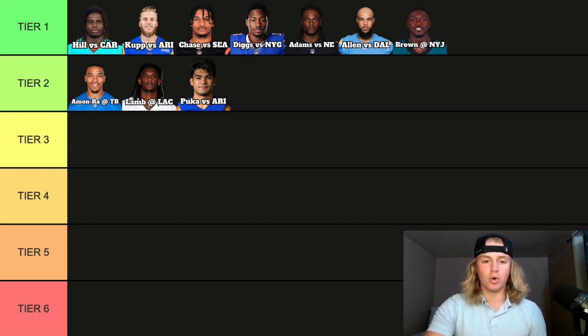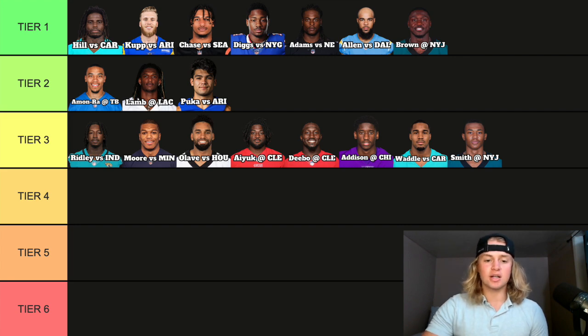And then shifting into tier 3, kind of a bigger tier here. This is a tier that I feel like has a lot of interchangeable pieces. I'm very high on Calvin Ridley, and we saw a big bounce back. So I have him leading this tier as my wide receiver 11.